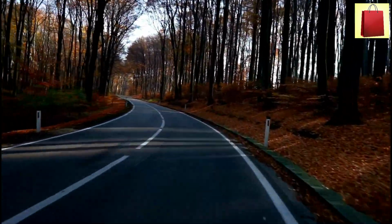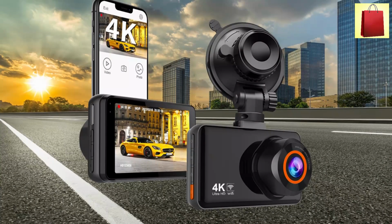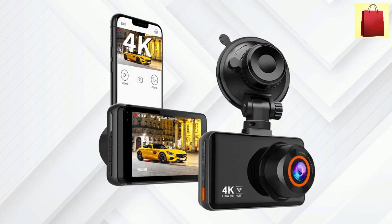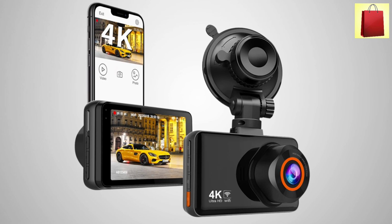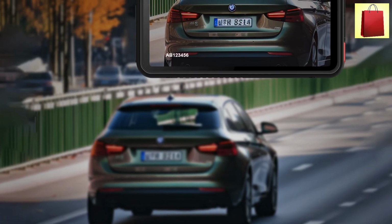With HDR technology and a large f1.8 aperture, this dash cam excels in low-light conditions. It balances light and exposure for clear, high-quality recordings, day or night. Managing videos is easy with the built-in Wi-Fi. Using the Redtiger app, users can view, download, and edit recordings directly on their smartphone. Share accident footage or scenic drives with just a tap.